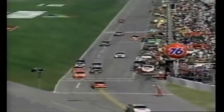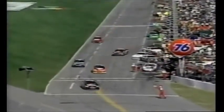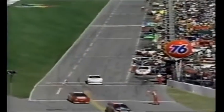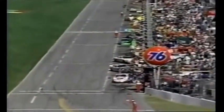And Michael Waltrip had a terrible stop. Every car that was on the racetrack running was on the lead lap, so they could all make a pit stop. They all came down pit road at the same time. And let's face it, this pit road will not accommodate 40 cars at one time.